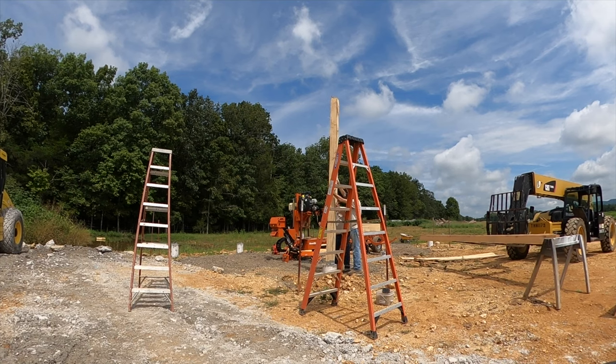Hot week, the frame was finally put together and it was time to move on to the roofing.